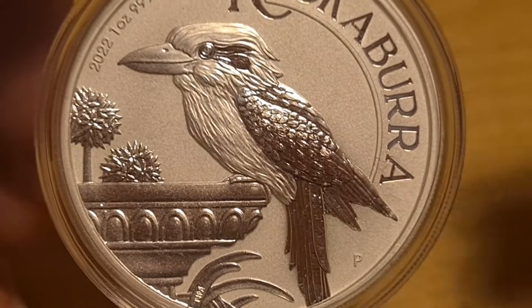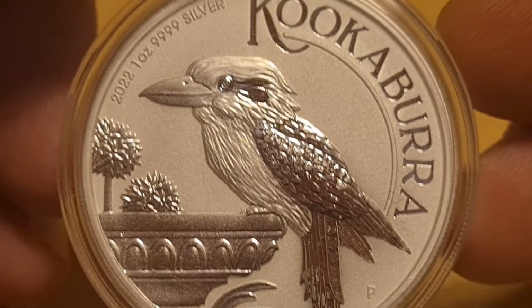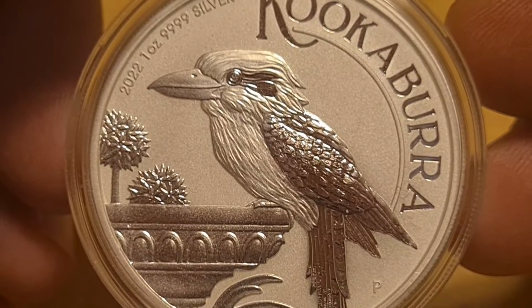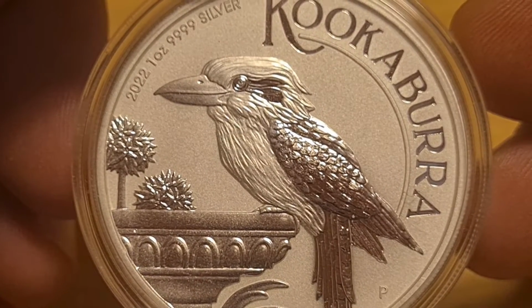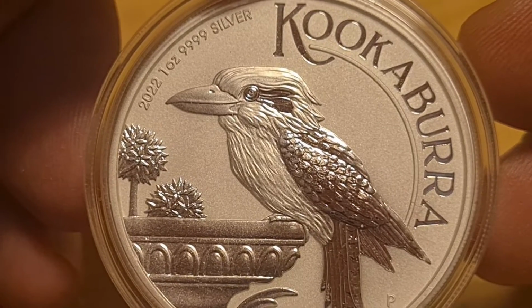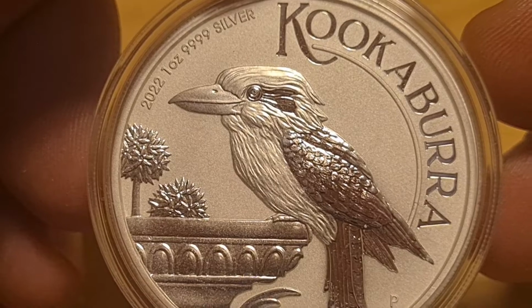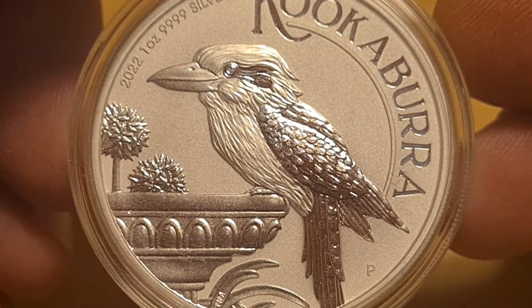I should have actually brought out a number of Kookaburras that I have over the years. I've not been collecting every single one of them because, well, I've skipped a lot of years, and going back and retracing them is fairly hard to do, but it's still easy. Well, I say hard to do. It's still easily achievable. It's just a case of how much you're willing to spend on it at the time.